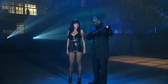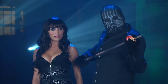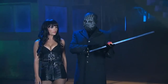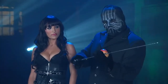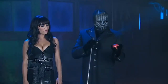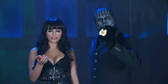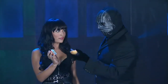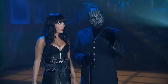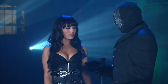To prove that it's real, he plunges the sword into an apple, impaling it. He slices the apple in two and offers half to his assistant. She doesn't seem amused. He tosses his half away, then hers. You can bet someone else cleans up the secret warehouse.